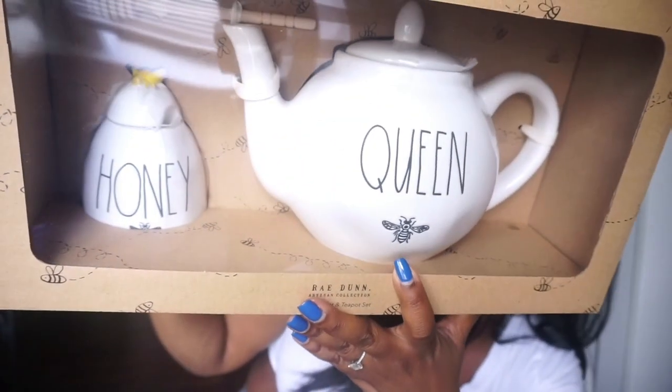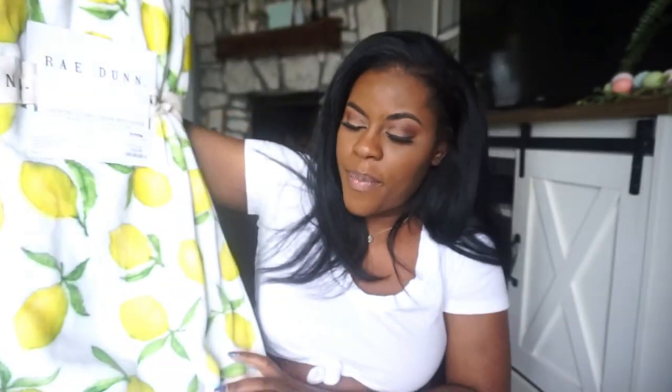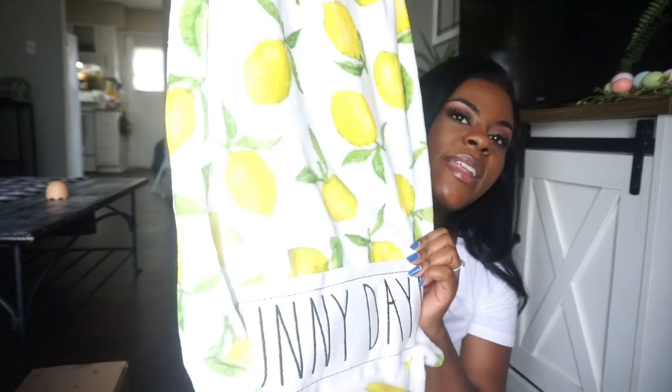Oh, you see that? And the next item that I have, so excited about this, my Dunn Buddies found the Ray Dunn Lemon Throw, and the bottom just says Sunny Days. Oh, love this one. I was not expecting to find this one this season. I just knew it was such a hot commodity that we wouldn't be able to get our hands on it, but we did. I love this one. It just screams summer.